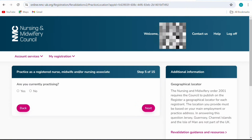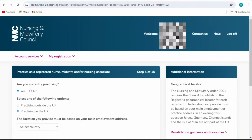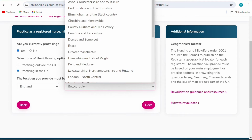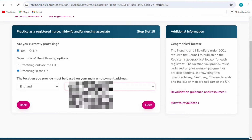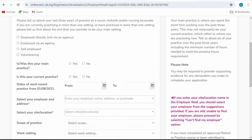Next is step 5 of 15, and it's asking, are you currently practicing? Yes. Are you practicing outside the UK or in the UK? In the UK, select the country you're practicing in, select the region, and click on next. The next step is basically asking about your work experience and when you started practicing. Fill out the details in this step and then move to the next step.